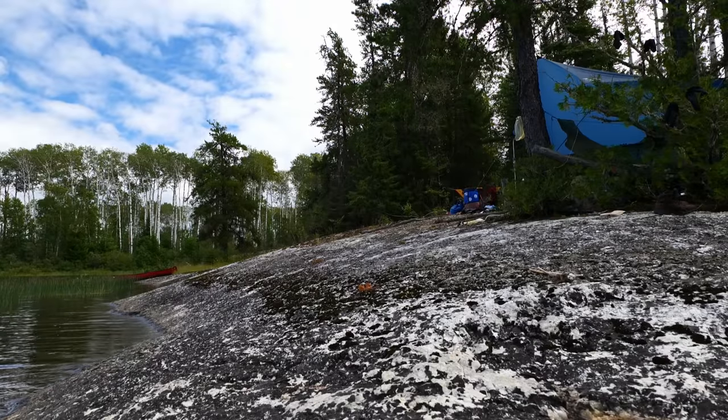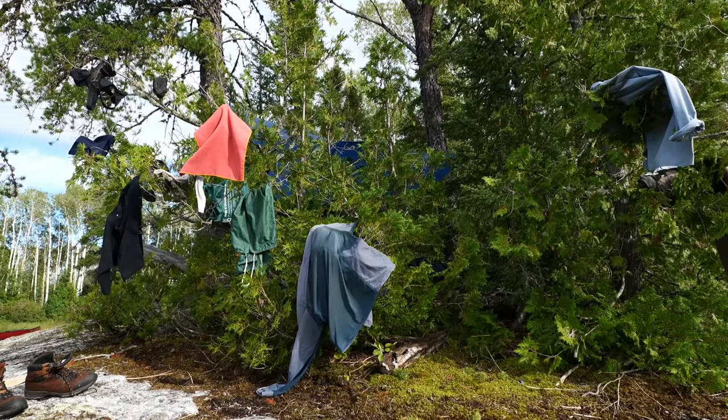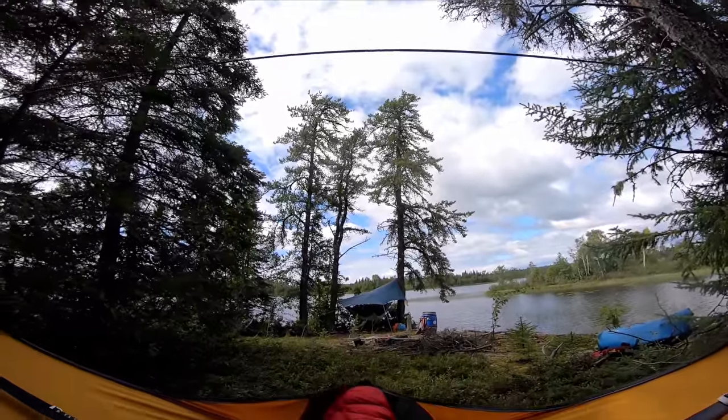We're set up here early afternoon after a short day. We stopped so we could dry some stuff out after a couple damp days, and also just so we can get a little extra rest. So we've got our hammock set up, and we're gonna kick our feet back a bit and just enjoy the nice day.